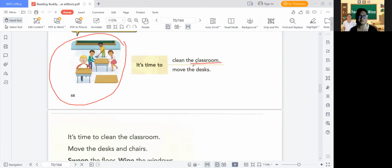And then based on this picture, who are the persons doing the cleaning of the classroom? Are these the students or the teacher? It's the students. Okay, very good. The students clean and arrange the desks. Okay, very good. Next, can you please read the following paragraphs?